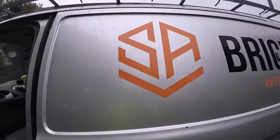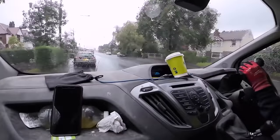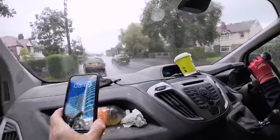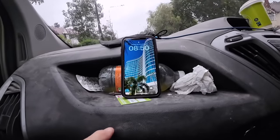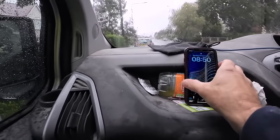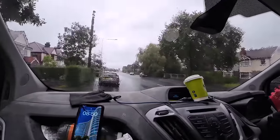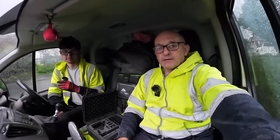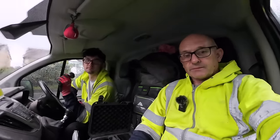Right, let's get back in the bloody van. I can't drive yet. No, it's just I've been trying to sort the mics out. There you go, 8:49. Where's the date gone? Isn't it 18th of September, and it's siling down. Yeah, it's raining. So we'll try and make this brief, because we're trying to make things brief now. We talk too much. We've got the memo.